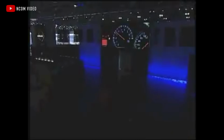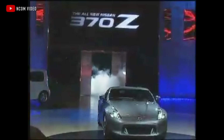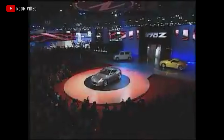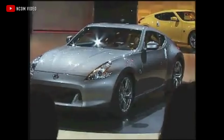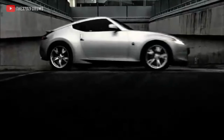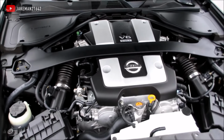But by now, the Z33 350Z was a thing of the past, because on December 30th, 2008, Nissan announced the Z34 370Z. The Z34, known as the FAIRLADY Z in Japan, of course, was another completely new redesign of the car. Although it looked pretty similar, the 370Z's wheelbase was shortened by 4 inches. The car's width was increased by 1.3 inches, and the car's roofline was lowered by almost half an inch. And add to that the fact that it was now powered by the 3.7-liter VQ37, which made anywhere from 328 horsepower to 350 horsepower depending on market and trim.